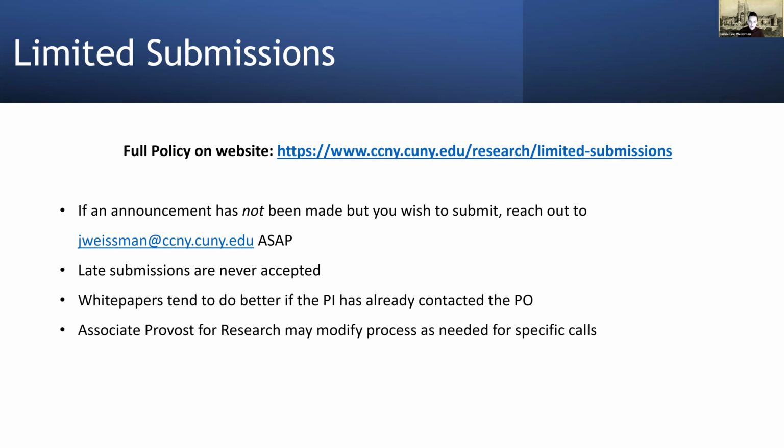White papers in general tend to do better if you've already contacted your program officer and asked them about whether the proposal is a fit. So I always recommend doing that if you want to highlight why your work would be particularly good for a call on your white paper.